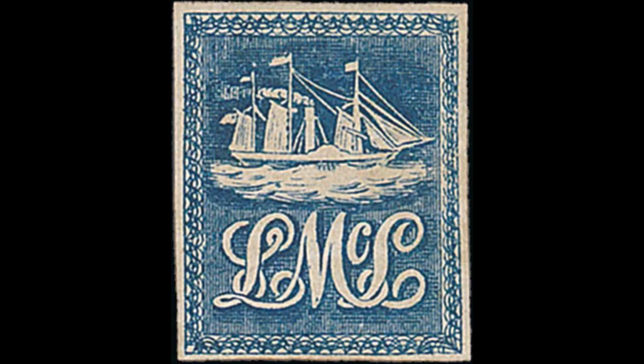Now, I don't have one of them, I wish I did, but the enjoyment for me was learning about this cool little stamp. And hopefully you've enjoyed it too.